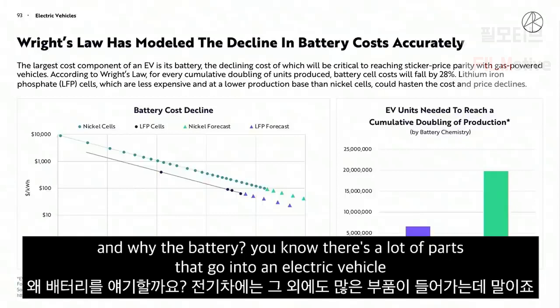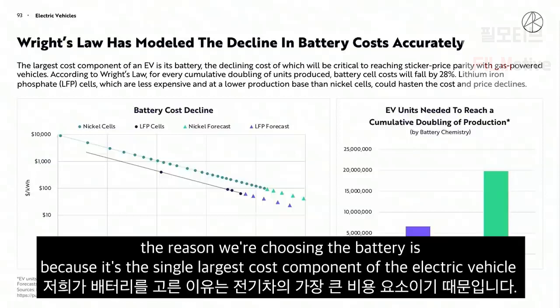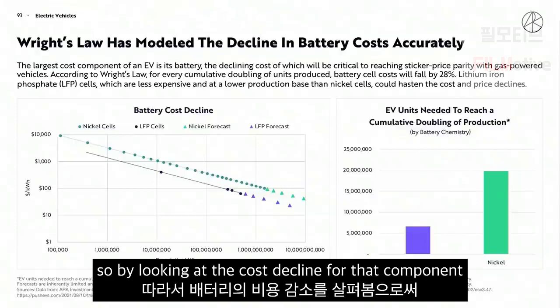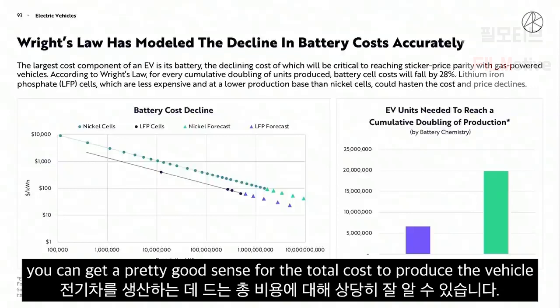And why the battery? There's a lot of parts that go into an electric vehicle. The reason we're choosing the battery is because it's the single largest cost component of the electric vehicle. So it typically makes up roughly 20 to 25% of the total cost of the vehicle. So by looking at the cost decline for that component, you can get a pretty good sense for the total cost to produce the vehicle.